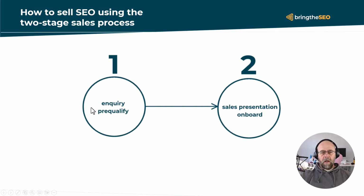Now, stage one is where the inquiry comes through, and the whole purpose of stage one is to essentially control the conversation by asking a series of predetermined questions in order to determine whether or not the lead is a good fit. In other words, pre-qualify. If the lead pre-qualifies, only then do we move onto stage two, which is where we pitch our services using a sales presentation. And of course, we go on to close the prospect and take them through our onboarding process.